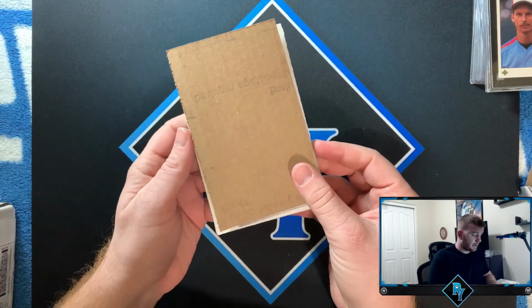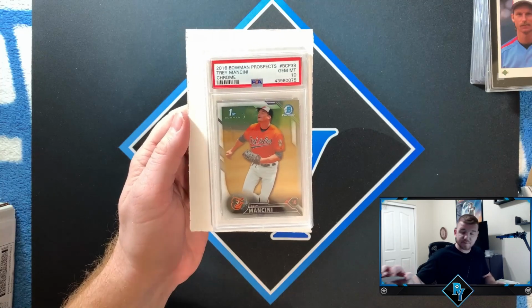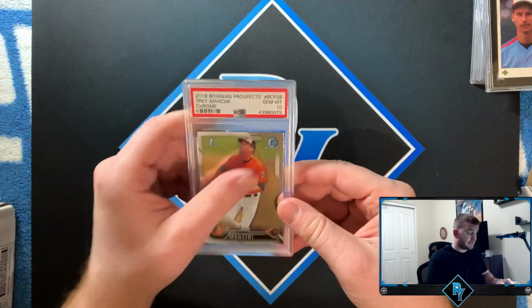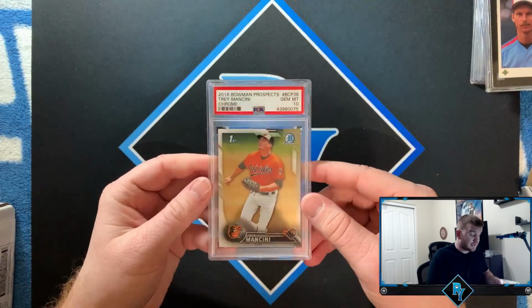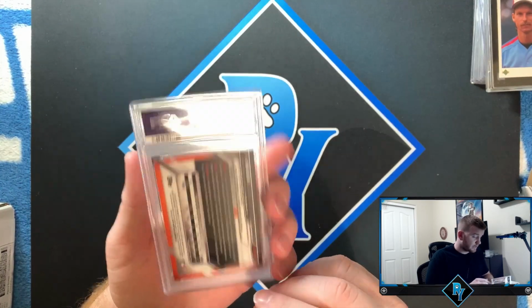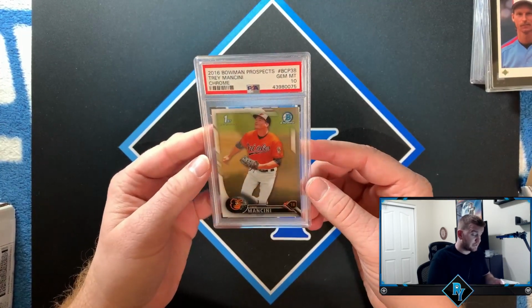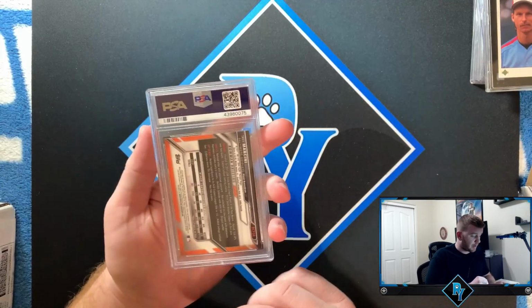All right, what do we got here? Graded card again. 2016 Bowman Prospects Trey Mancini Chrome card. I think Trey Mancini is a good opportunity for a flip this year with the hobby where it's at. Trey Mancini rakes. He's coming off stage 3 colon cancer, which is amazing. Again, I might end up keeping this card because I like Trey Mancini so much. He's such an easy person to root for. But I also might sell it if the flip opportunity's there.